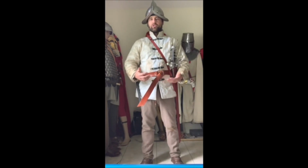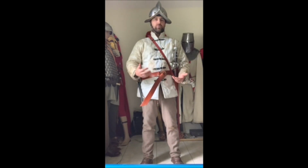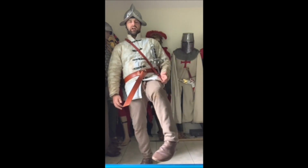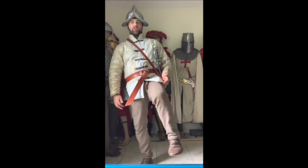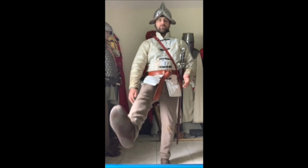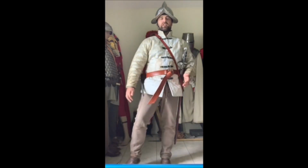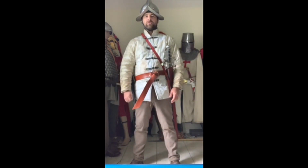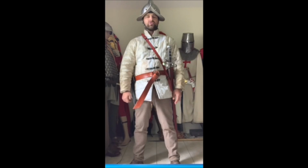The cavalrymen are largely going to wear boots. If you could afford to have boots, you would. But simple style medieval shoes haven't changed a whole lot, obviously, into the modern era. These obviously had toggles to fasten them, still made of leather. You can see, of course, on the bottom of them, for the most part, they've got some tread on there for traction. But for the most part, they're pretty general, pretty basic shoes.